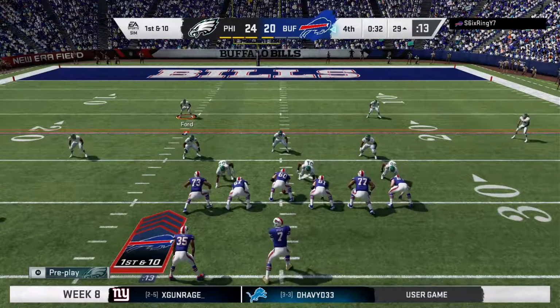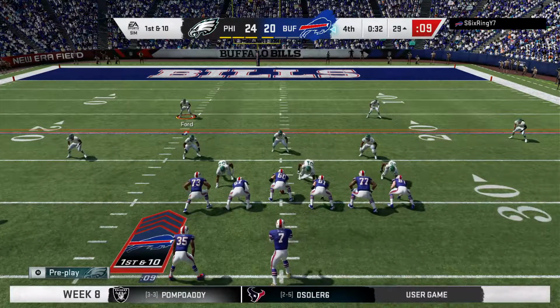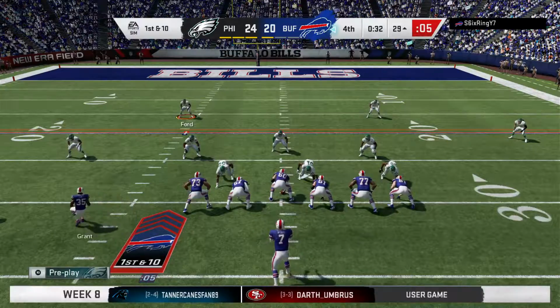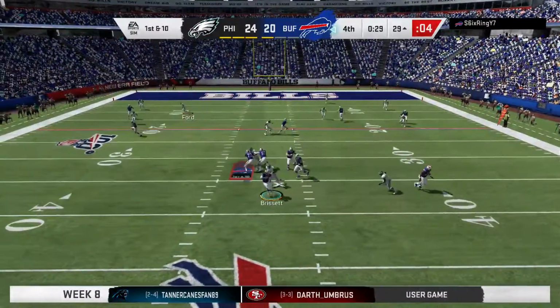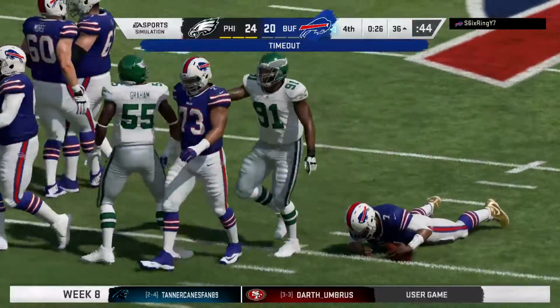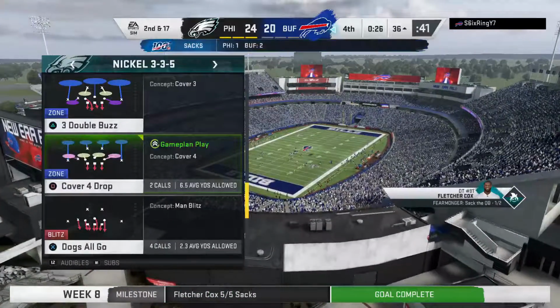Three bud. Mike 52, looks good. I'm on. No, check that. We want Mike 52. Hey, here I go. He'll look to throw. And he can't get a throw off. He's taken down. What a huge play at this point in the game.